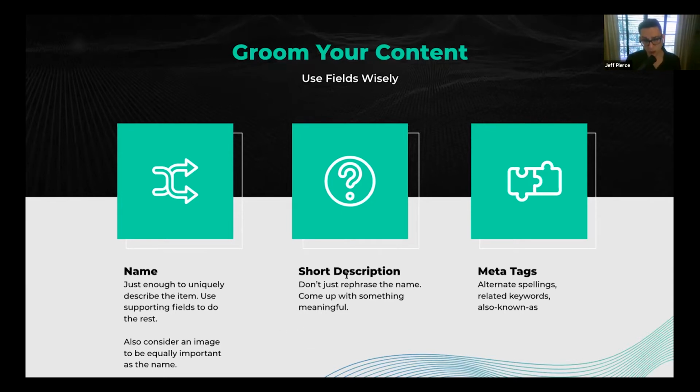Okay, so short description. Don't just rephrase the name. I see that all the time too. Come up with something meaningful. Find your user's perspective and describe it in that way. Even get feedback from your users on how they would describe things, or what they would hope to see in descriptions to make them more meaningful. But really, don't just rephrase how you named it. That's not what this is for.